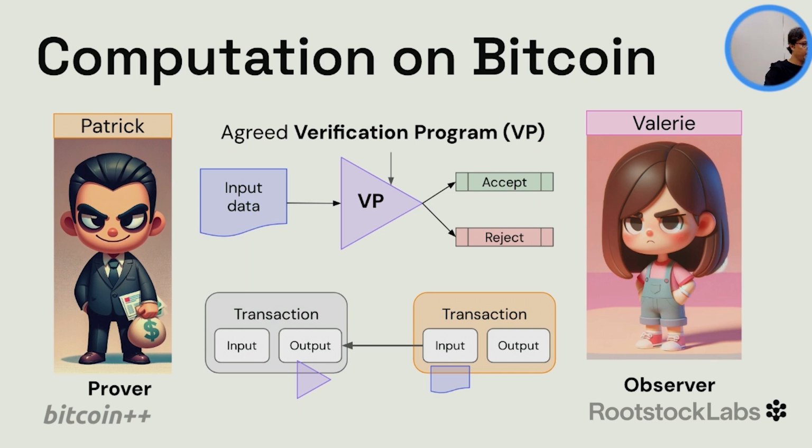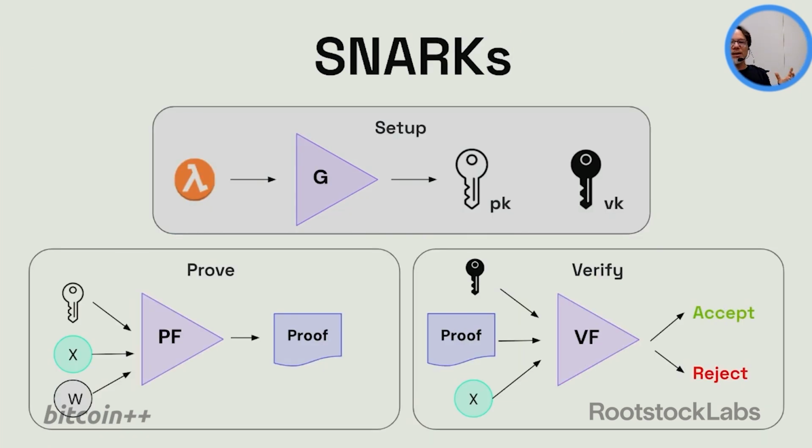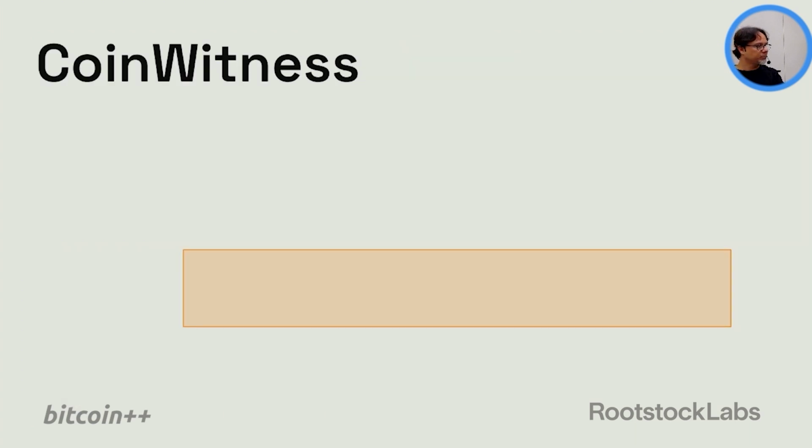So it's very simple. Then we have the SNARK idea that instead of doing the whole computation, we will just create the verification program, which will be just a function that verifies the SNARK. We will take the whole program and prove the program works with a small proof. And what we actually verify on chain is a small proof.